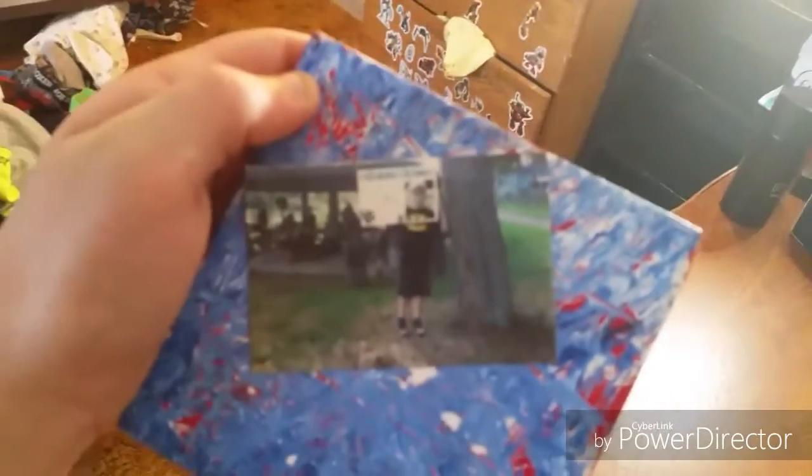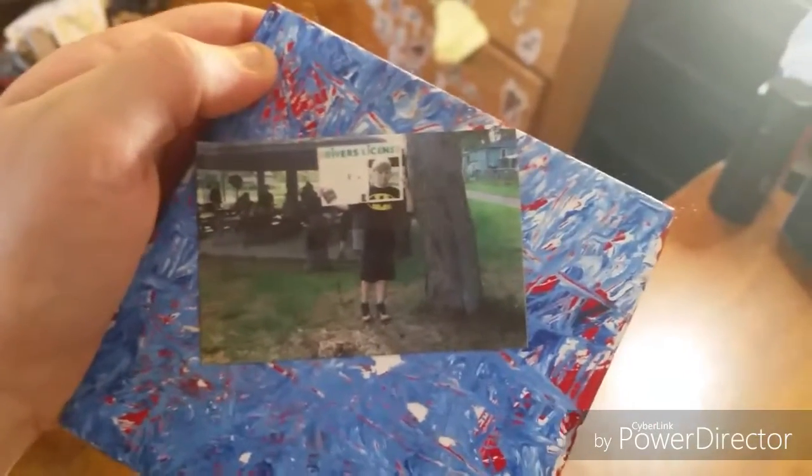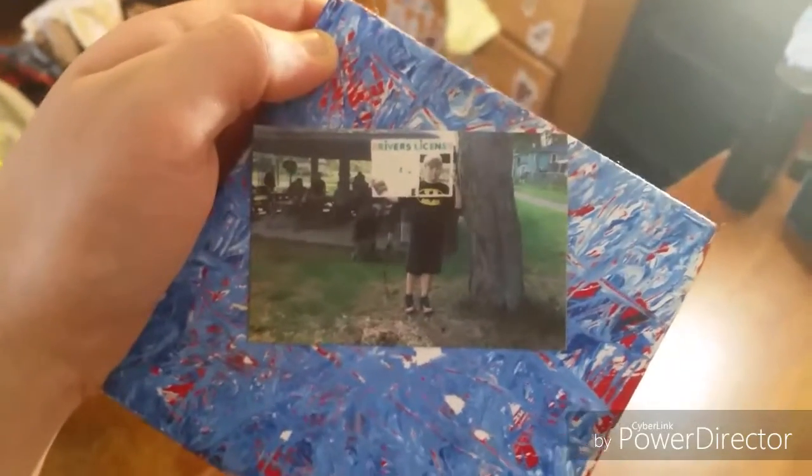I don't know what to call the coaster. Do you put your drinks on them? And that's a picture of me. Camera focus. There we go, kind of. It says driver's license. It's pretty cool.